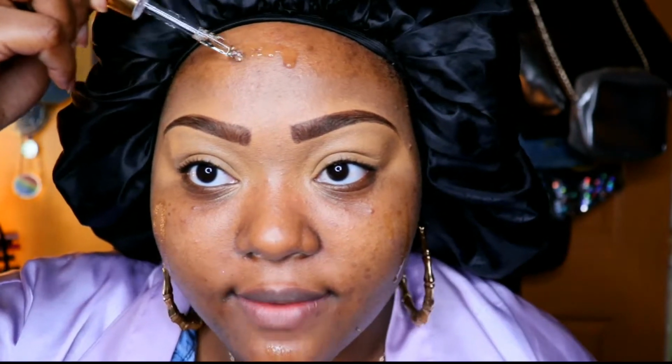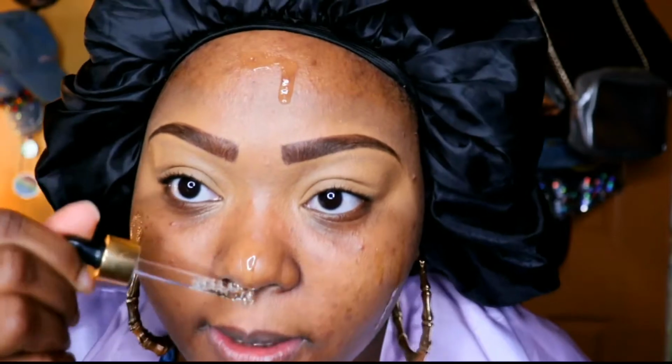Yeah, if you guys don't have an elixir or anything, you can use any face oil that you may have. Just make sure your face is moisturized. You never want to put makeup on dry skin, okay? Plus this is going to give us an effortlessly popping glow, and that's what you want.